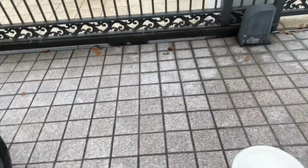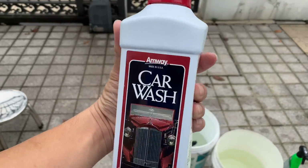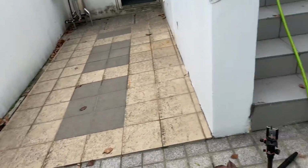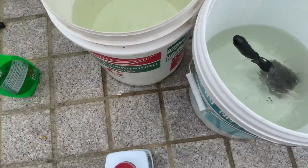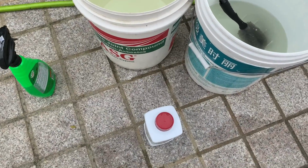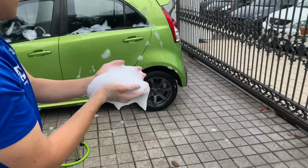Yep. So now it's time to put in my car wash shampoo, and I have to swear by this Amway's car wash. I still think it's one of the best because it doesn't leave much of the dirt, okay, when you have already washed it. So when you rinse it, it makes it very easy. Okay, so let's add that in right now. We got no foaming, no snow foam thing, so you have to create this foam by yourself.